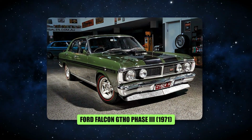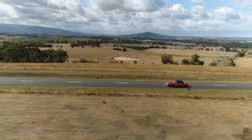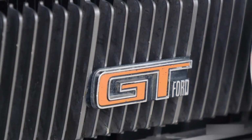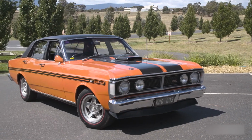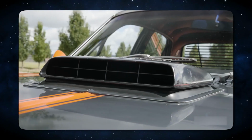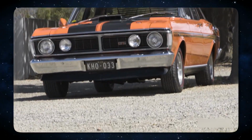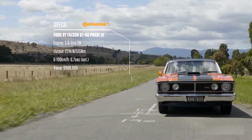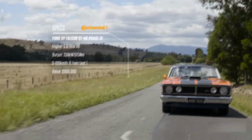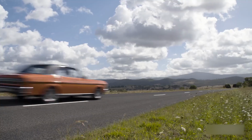Ford Falcon GTHO Phase 3. The 1971 Ford Falcon GTHO Phase 3 was a monstrous Aussie muscle car built for dominance. Nicknamed the King of the Road, it was a homologation special, meaning it needed a street-legal version for racing approval. A massive 351 cubic inch V8 engine pumped out over 350 horsepower, making it a tire-shredding beast.